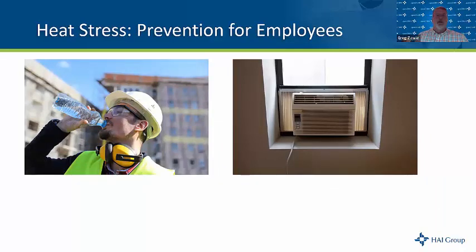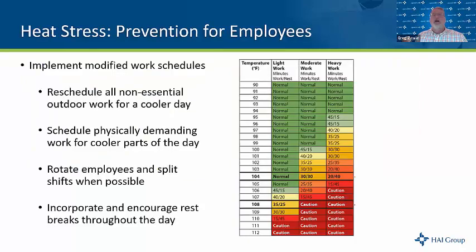To protect your employees from heat-related illnesses, one, limit their time in the extreme heat, obvious. Ensure that cool drinking water is accessible at all times, and then provide environments, like air conditioned environments, where they can go.